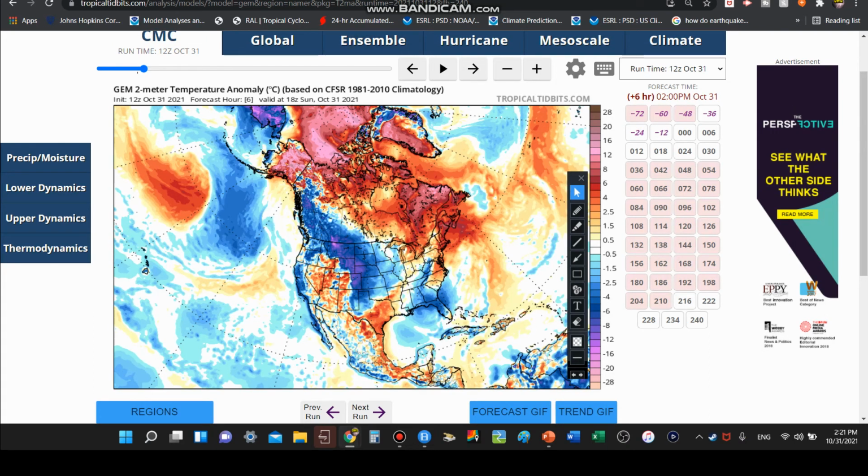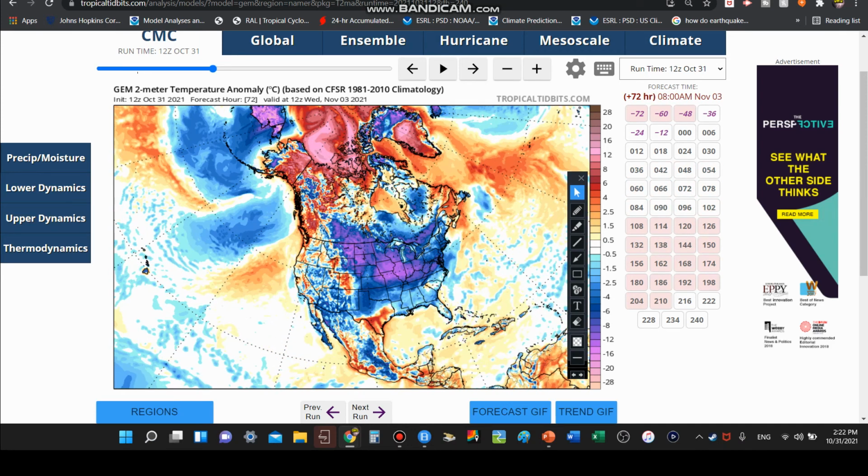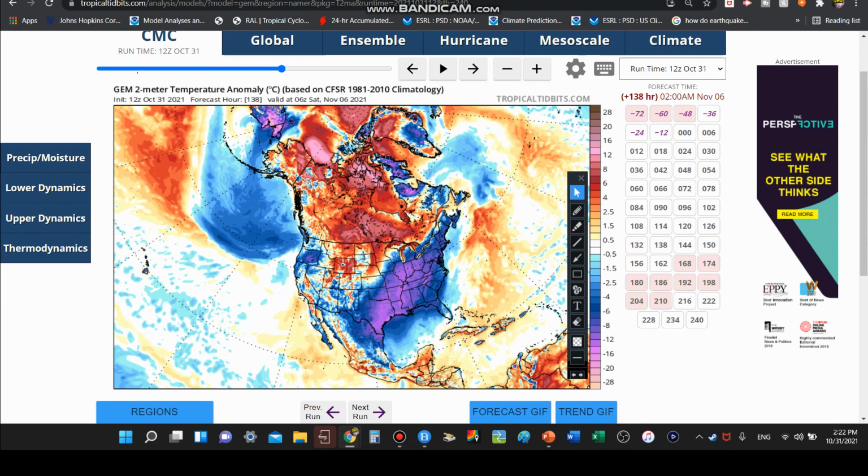All right, so here we go, going through the month of November. We got the temperature map loaded, and as you can see, the cold air is dominating. We're talking about 10 to 20 degrees below average in some of these spots according to the Canadian model. Notice this dominates through November 6th across the east.